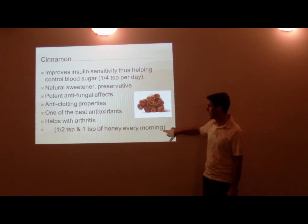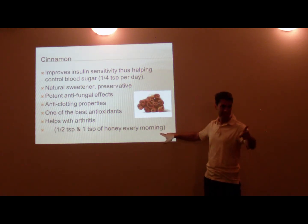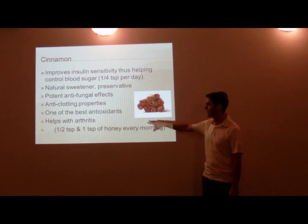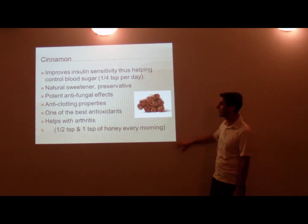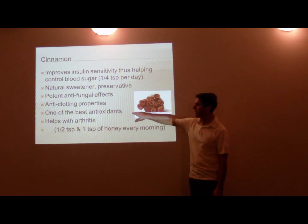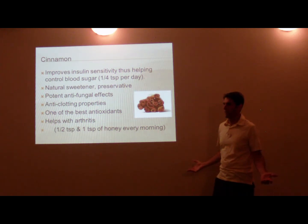And here's a research article that looked at a half a teaspoon mixed with honey. Where's our honey person? Right there. Yeah. So that actually reduced symptoms of arthritis. So it's another potent one. It's one of the best antioxidants that there is. It has antifungal effects, and it's a natural sweetener. You can use it instead of sugar.